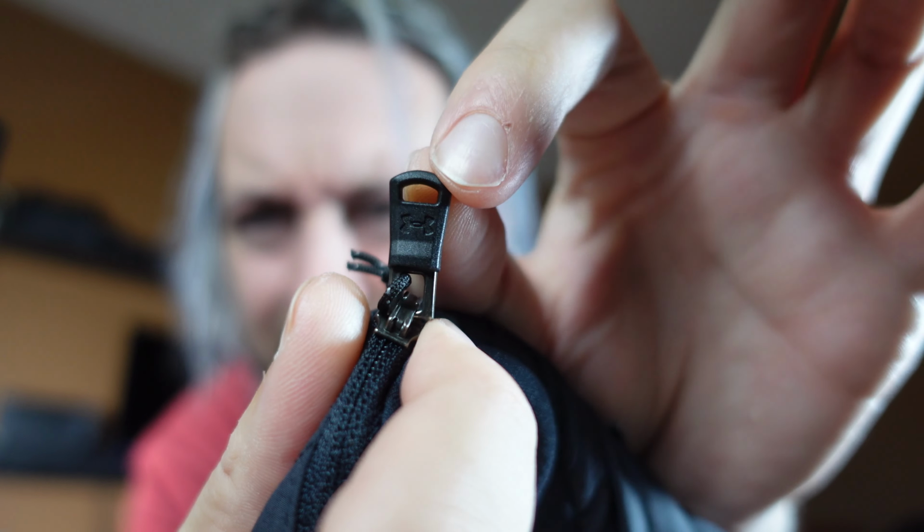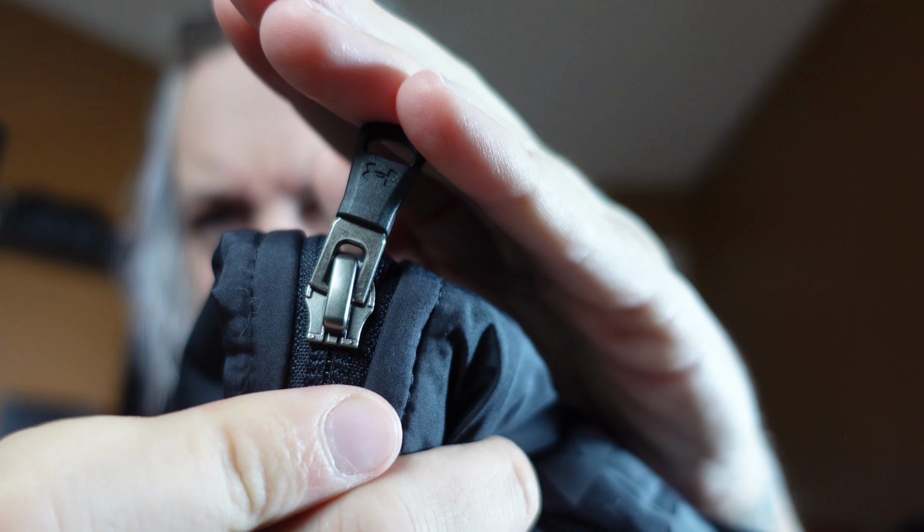Now the pockets are zippered. I love zippered pockets, especially on pants and shorts. But you know what? A zippered pocket on a jacket is just as good. Now you can see the quality of the zippers is quite good. It's thick. I don't believe these zippers are going to snap on you. And I know a lot of people have that issue with their coats and jackets, the zippers getting stuck on things.